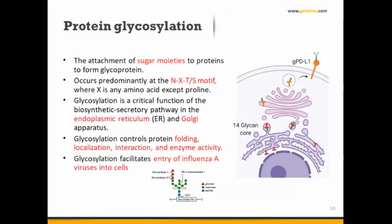So what is protein glycosylation? It is the attachment of a sugar moiety to a protein, thereby forming a glycoprotein. As I mentioned, one third of mammalian proteins are heavily glycosylated. This N-linked glycosylation event predominantly occurs at the NXT motif on the protein, where N is asparagine, X is any amino acid, and T is threonine, or S, serine.